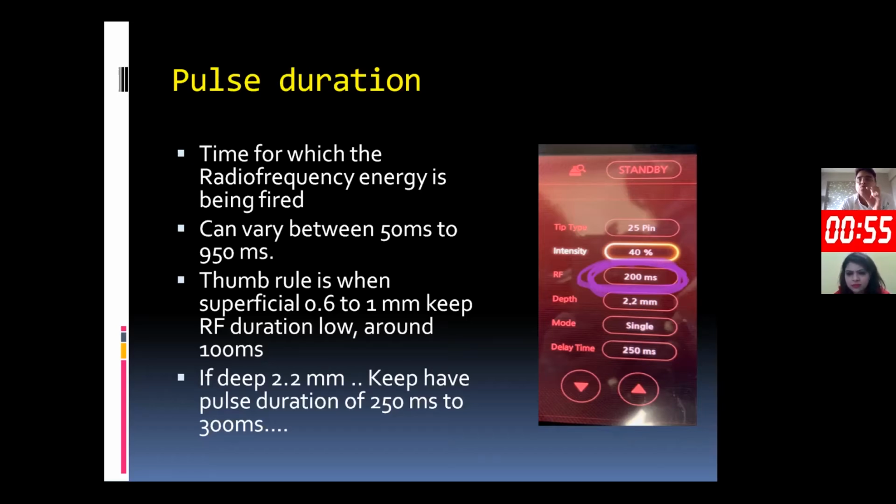So this is how you select the pulse duration, the RF time, the depth, and the intensity. These are the only 3 things in your control. If there is a deep atrophic scar or something like a keloidal scar, where you want to break the fibers of the keloidal scar, you might use 600 milliseconds of delivery time. You want absolute destruction of the tissue there. So RF time you can increase in that patient. It depends on what type of scar you are treating to decide your RF time and the intensity. It can't always be the same.